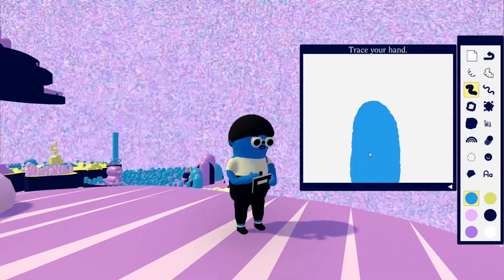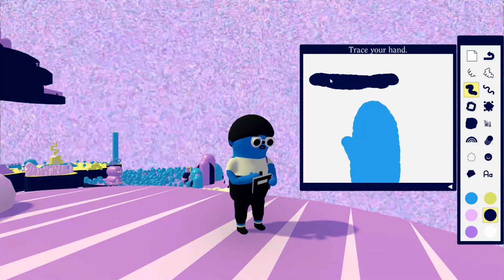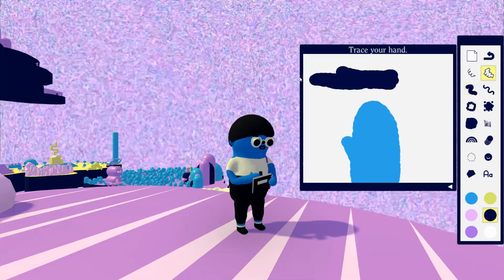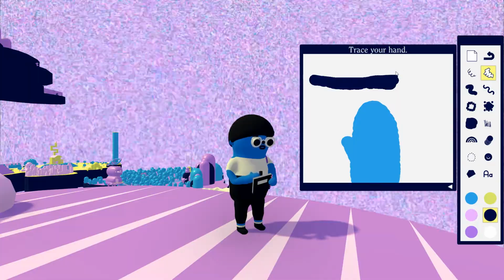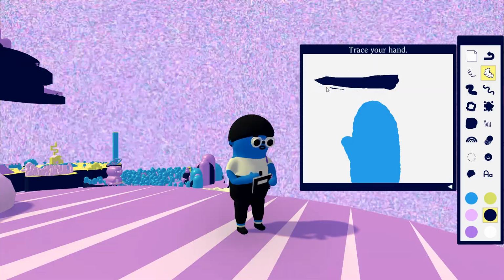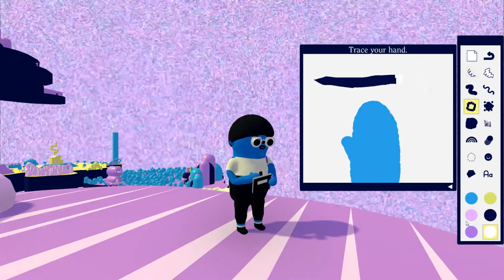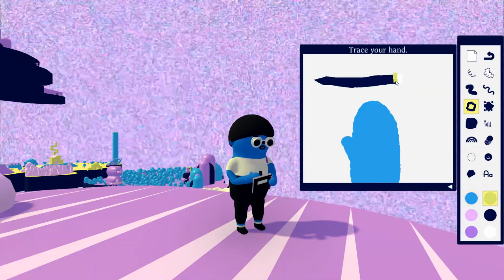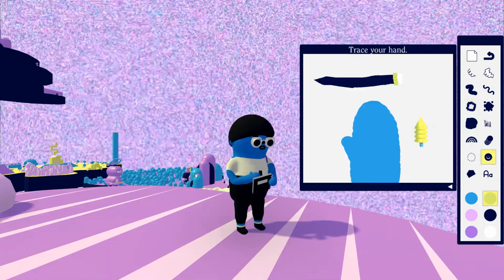Froshman's hand. It's kind of a plain thing, isn't it? But it's not just his hand that we have to trace. He also has a pen with him. He also has a little pen with him at all times. We all need our drawing implements, do we not? Little gold band. There you go. Excuse me. There we go.